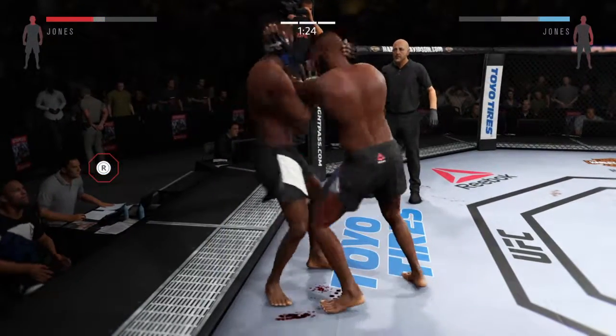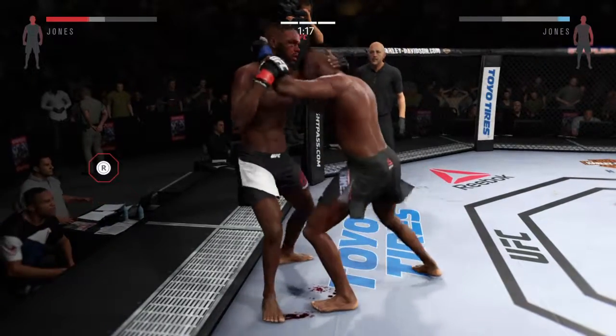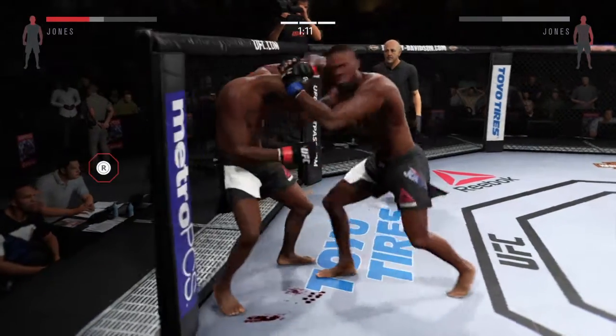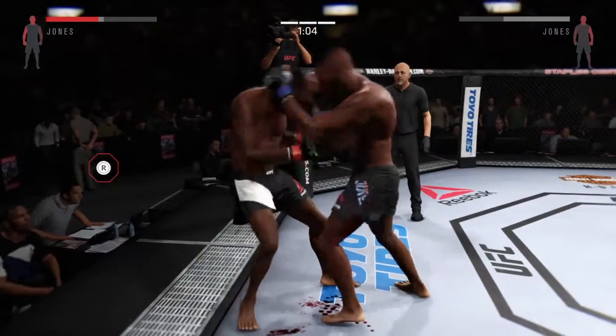They are really battling for position in the clinch. He scores with the knee. Solid short hook from the clinch. And right into the Muay Thai clinch. Look at that, right to the temple. And another good hook by Jones.